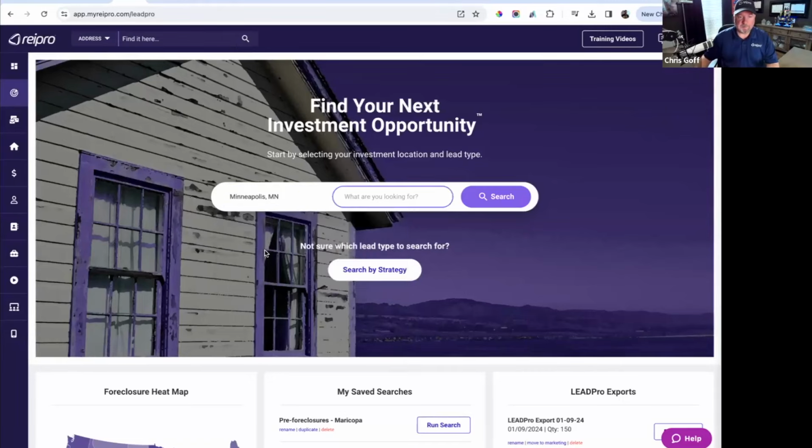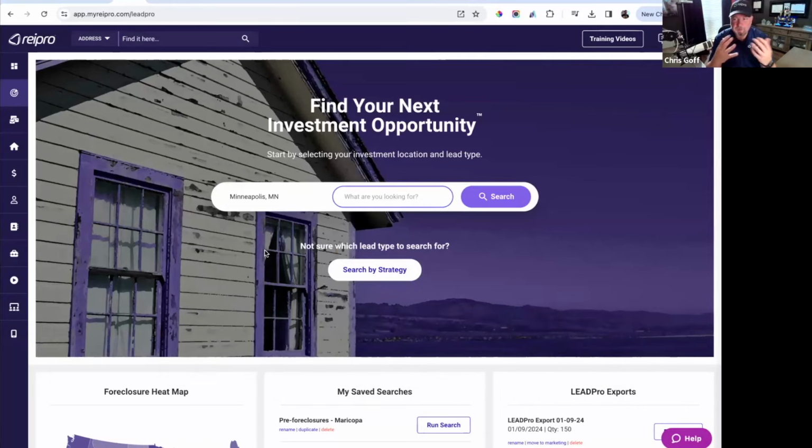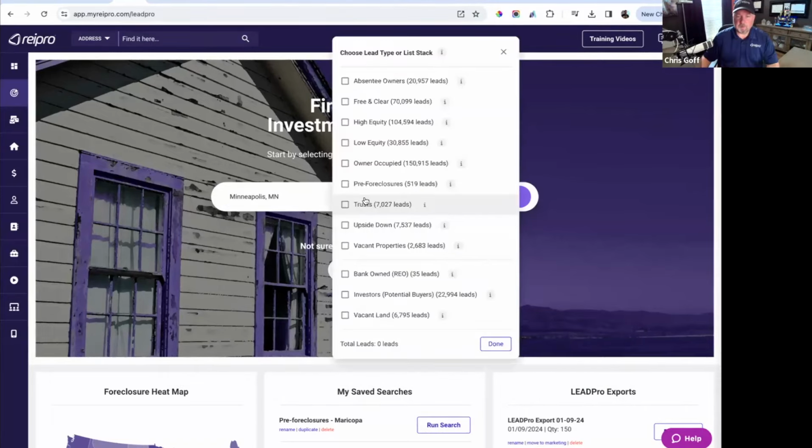I'm just going to pick Minneapolis as a starting point. Feel free to change this and go back because you can always pinpoint it, but I want to show you some of the capabilities that are on the map and how we do this. So we can always go back through this as well. So what are we looking for?